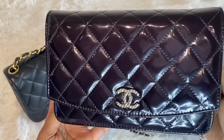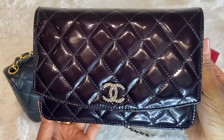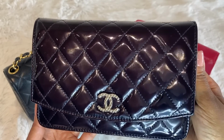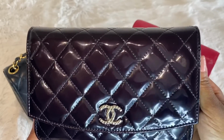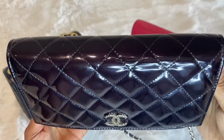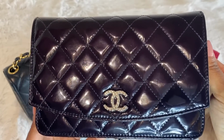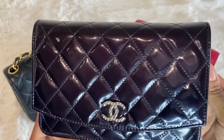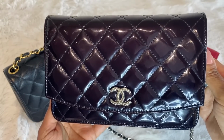But that's usually how I wear it because it's so easy to throw on and it looks very chic with all of your casual outfits. It makes you look put together, like you were able to easily fit all your essentials in this chic little Chanel bag. It gives off an effortlessly hands-free vibe, especially when worn with jeans or tailored pants.